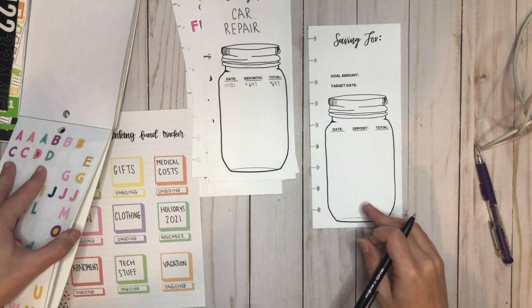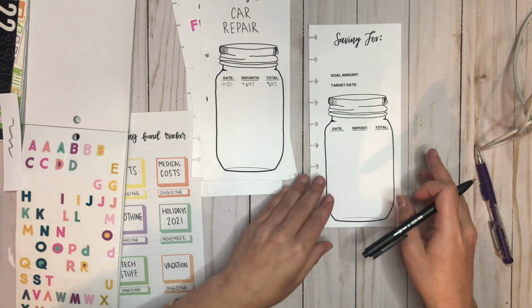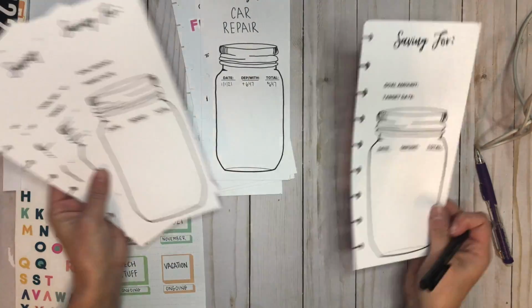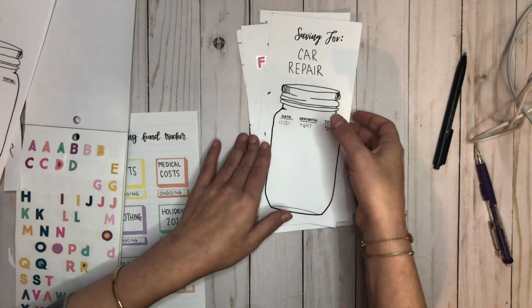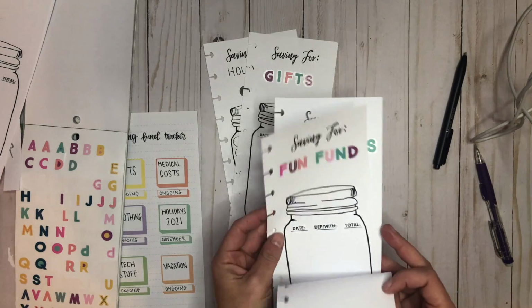So, apartment. Oh wait, this one shouldn't have a target date. Did I print out the wrong ones? Oh my goodness. Did I really? Okay, I'm really sorry everyone watching this. Deposit withdrawal.